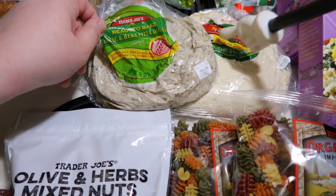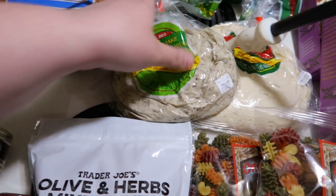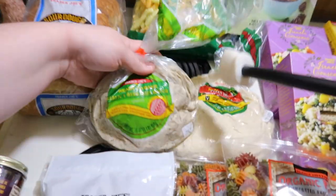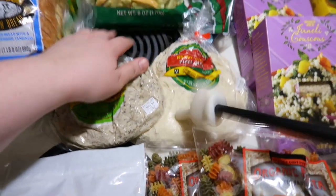It's garlic and herb pizza dough. You smell it, Elijah? Uh-huh. You can just smell it, just being close to it. Smell it? Yes. It smells good. It smells like garlic bread. So I think making a garlic bread with that would be really good. That smells so good. Yeah. And then we got the regular plain one as well.